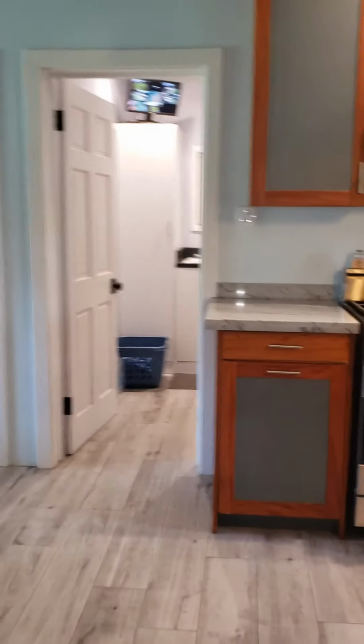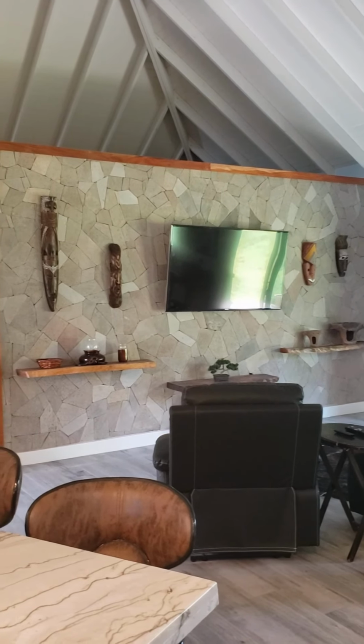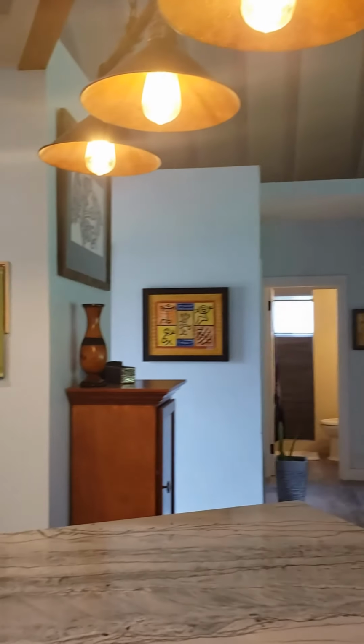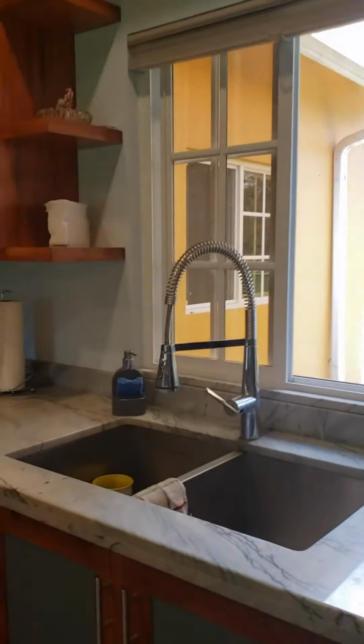and off of the kitchen, as you can see, there is an open concept going on. Look at the ceiling again. That accent wall with stone. Okay, just a little closer look at the kitchen. Double sinks.